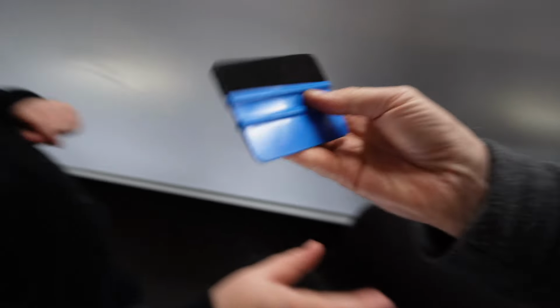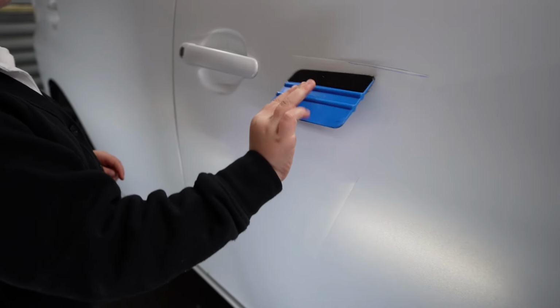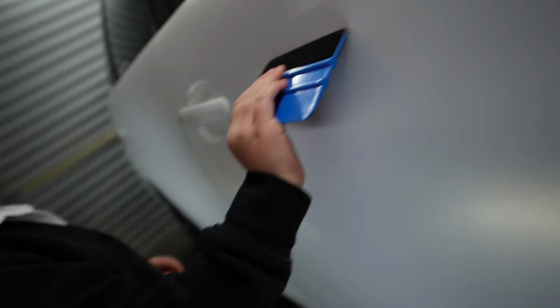Can we go to that one or that one? So you make it nice and flat. Like that. Yeah. Ignore the blue bit. The blue bit's just paint. But you have to make sure it's nice and flat, no bubbles.